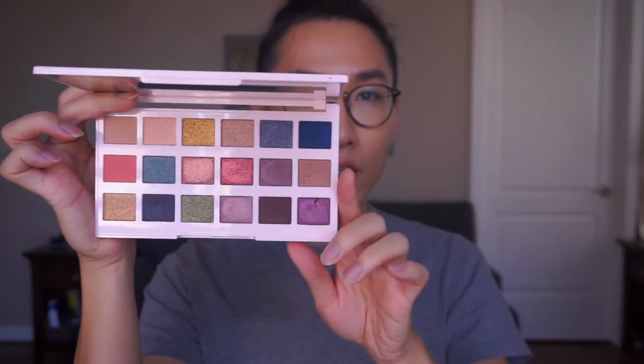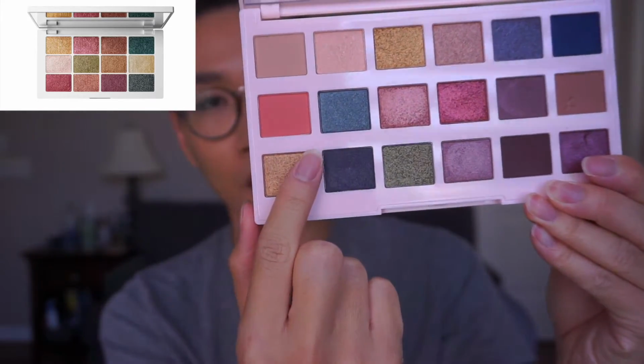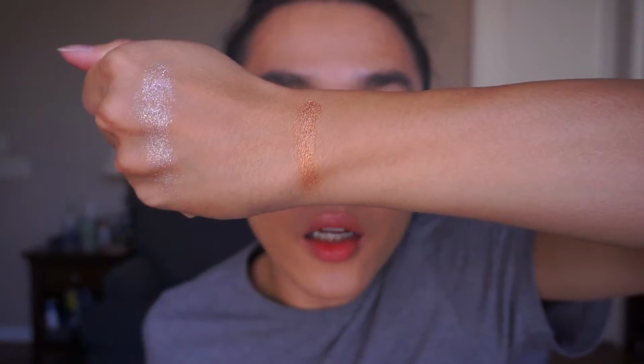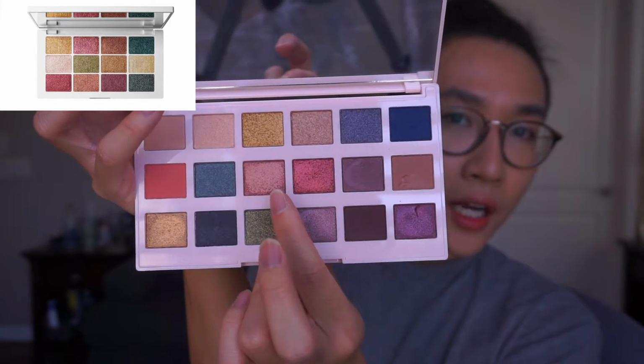I'm gonna put Mario's palette on this side and this palette on this side. Do you see? Let me show you. The first shade on the Mario palette looks very similar to this shade right here. And keep in mind that I'm not by any means saying this is a dupe or the formula is the same, but if you get what I mean, you can see that the colors are gonna be pretty spot on with the Mario palette. The second shade looks exactly like this shade right here.